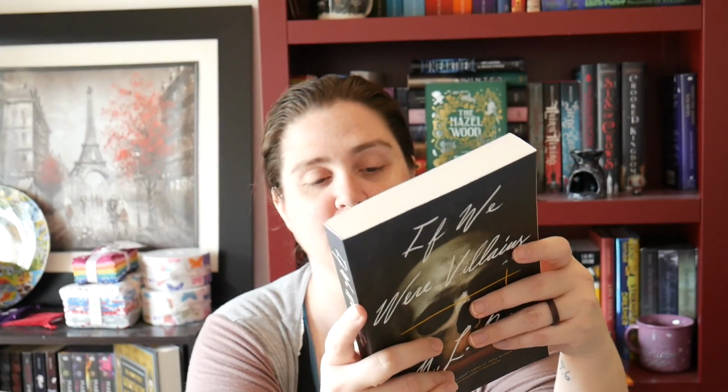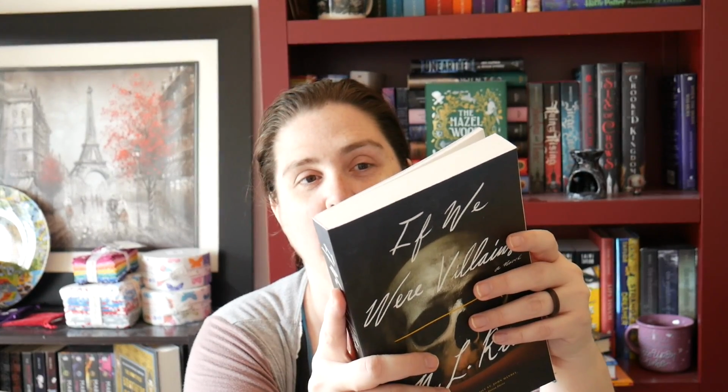So first thing in the box, Lord of the Rings. Next thing in the box is Avenged, which is the sequel to Ruined. I have not yet read Ruined, but I was curious enough about it that I decided to go ahead and get Avenged as well. The next book in the box is If We Were Villains, and this is supposed to be a Shakespeare murder retelling, I guess, something like that. It's supposed to be a mystery, but it's supposed to be based off of Shakespeare. I'm not exactly positive. I've only heard a few things about it, but what I heard sounded really good, so I was definitely curious.